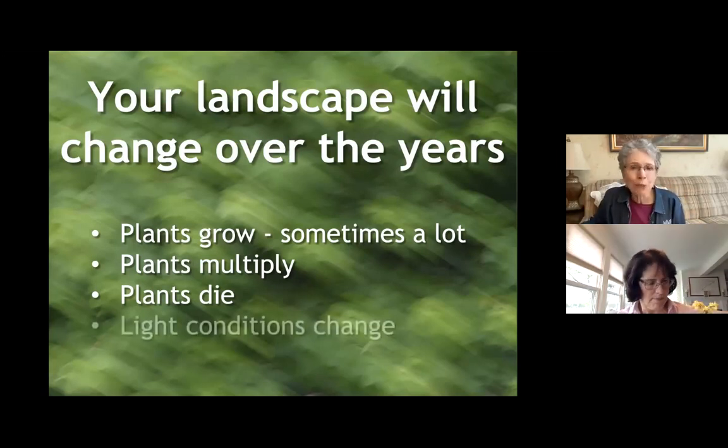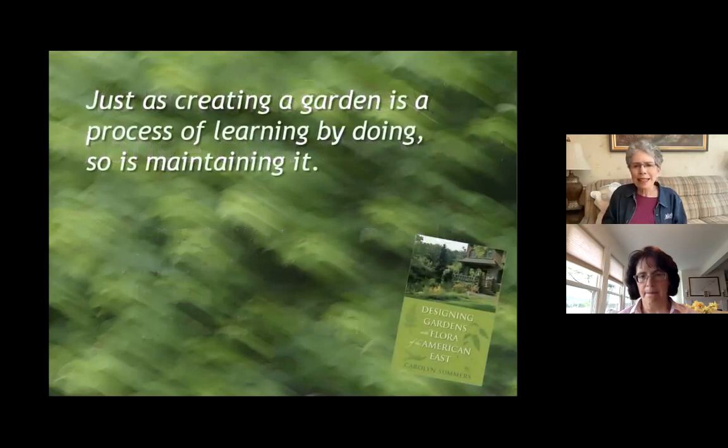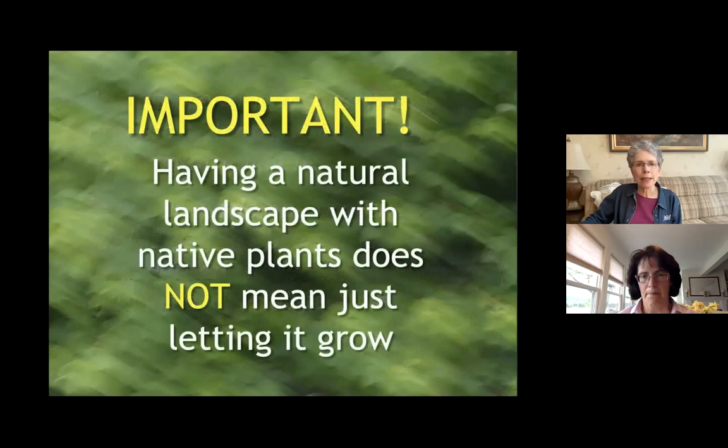Things do change. And light conditions change. Maybe there was a tree creating a lot of shade. Maybe that tree dies or comes down, and all of a sudden you have sun. Or a tree grows, and all of a sudden you have shade where there had been sun. This is normal. Things change. As Carolyn Summers says, just as creating a garden is a process of learning by doing, so is maintaining it. Let your gardening practices evolve as you observe how your garden is used by humans and wildlife alike.